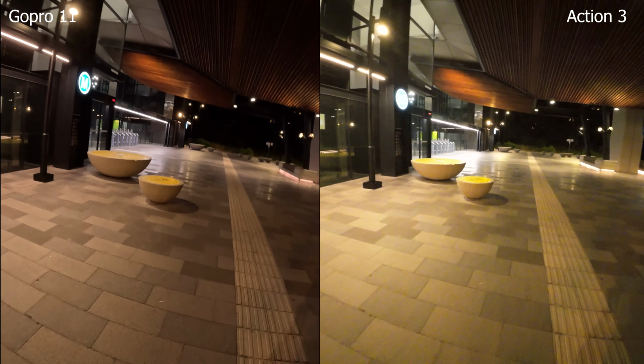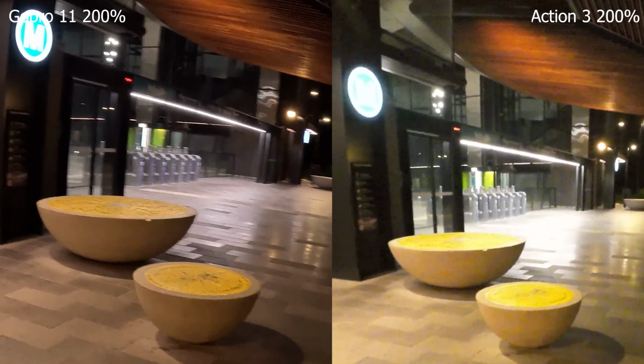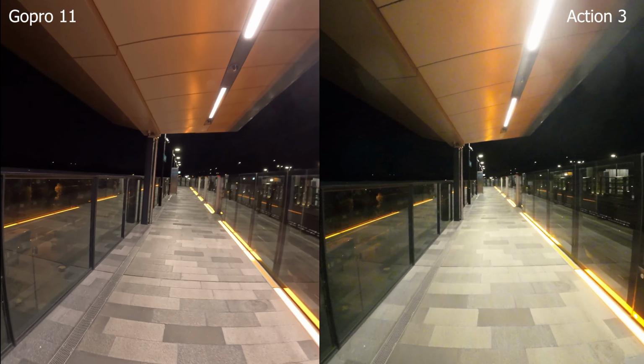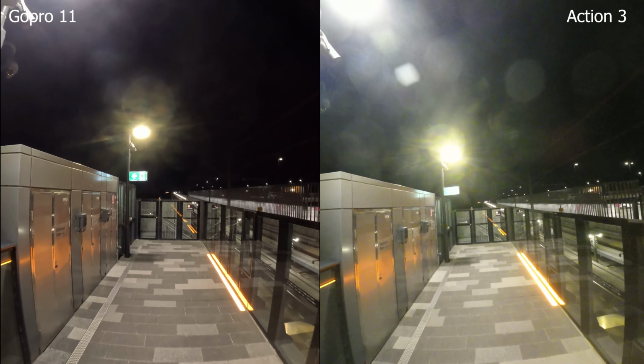Coming to the low light performance, I've heard people say that the Action 3 is better as it has a bigger sensor. At first glance, we can be misled as the image seems to be brighter too. Action 3 still suffers from an overall soft image, but the difference is not as noticeable in low light scenarios. There's definitely more noise in the Action 3 footage, and it also suffers from much worse flaring.